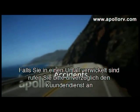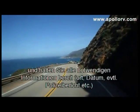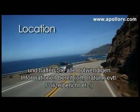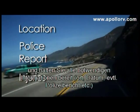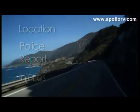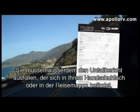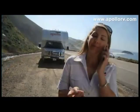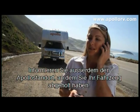If you are involved in an accident, please call the customer service department immediately and provide all details, including location, police report, injuries, and any other information requested by the representative. You will also need to complete the collision report form found in your travel wallet. Please call the Apollo branch that you picked up your vehicle from and inform them of your situation.